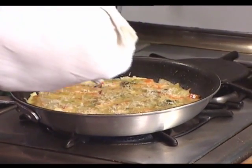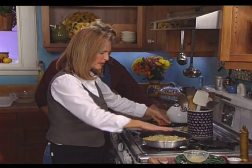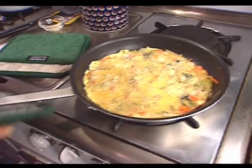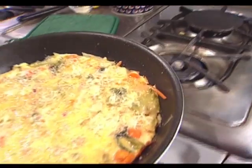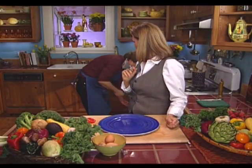Just enough to make sure the top is cooked all the way through and get a little bit of bubbliness on that cheese. Make sure you have a handle. This one has a removable plastic exterior, but make sure you do not have a handle that will be damaged. And we're ready for our frittata.